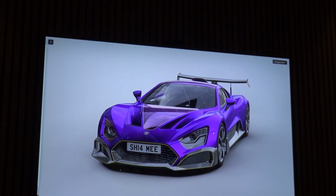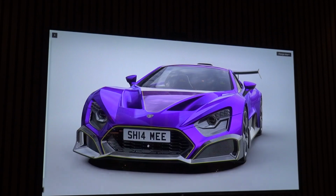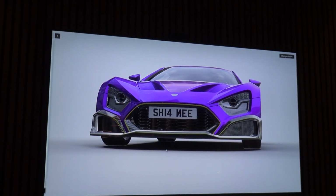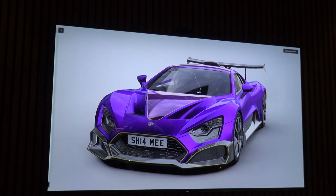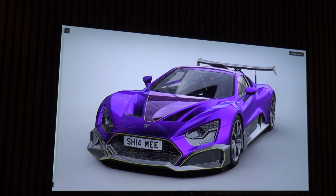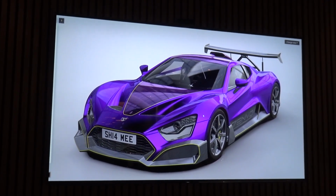Now, of course, it's wearing this plate, SH14MEE. You might be wondering why I have chosen that. It was the plate that was previously on my purple Cayman GT4, as it happens, but it also represents my Zenvo, as it is chassis number 14. I thought that would be very appropriate. The 14 for chassis 14.